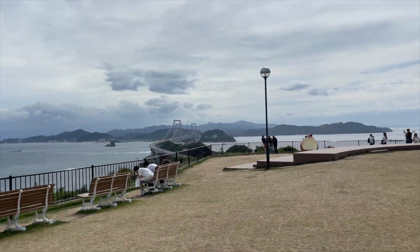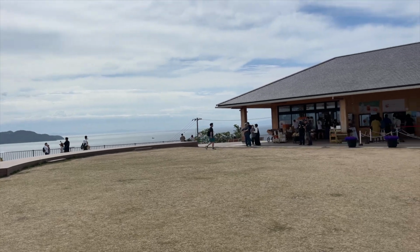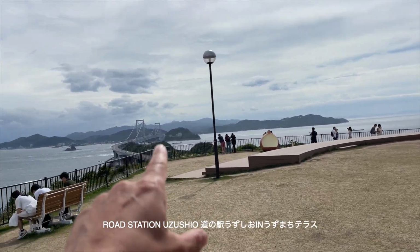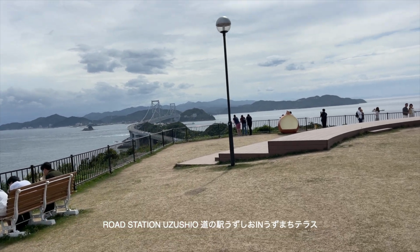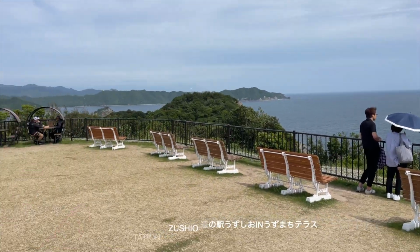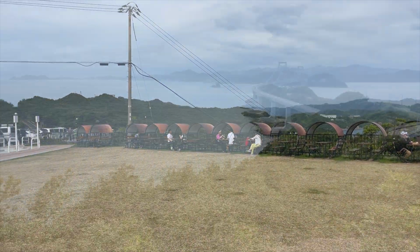So this is the Michi-no-eki that we stopped at, Uzushio Michi-no-eki. It is right smack in the middle between the bridge that crosses from Shikoku, that is Shikoku over there, and then here towards the left is Awajishima.